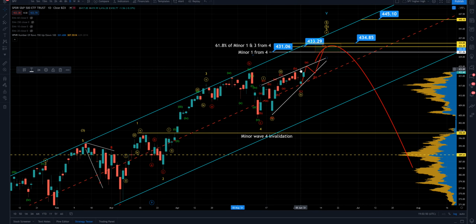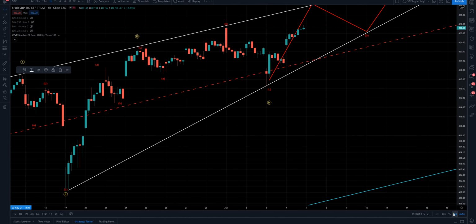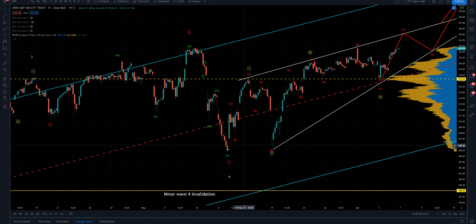I can't count this as an impulse. It doesn't matter how many times I try. If I come in now to the 1 hour, let's just come back off of log. Yeah, this initial move off of the 12th of May low, we get a 3-wave move here, A, B, C. I can't see 5 waves in here at all, and I've come down to smaller time frames.